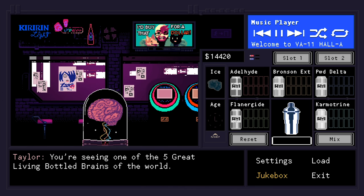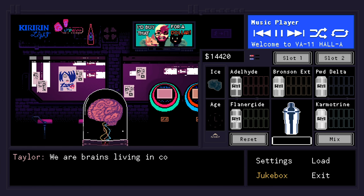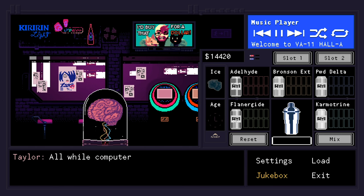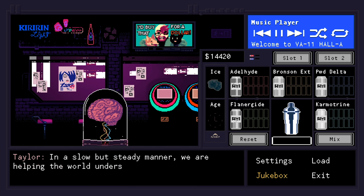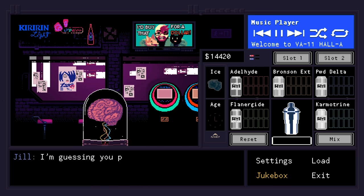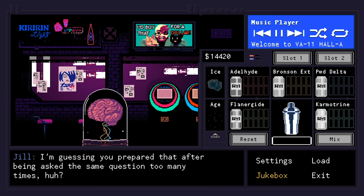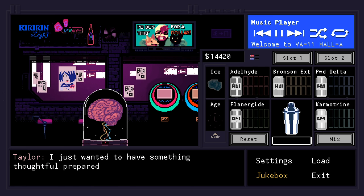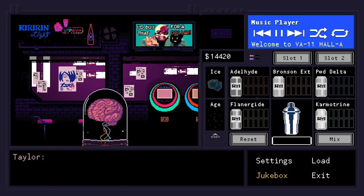You're seeing one of the 5 great living bottle brains of the world. We are brains living in conditions that allow us to exist as any other humanoid creature. All while computers in our jars scan our activities. In a slow but steady manner, we are helping the world understand the inner workings of nature's most complex computer. I'm guessing you're prepared that after being asked the same question too many times, huh? Not out of exasperation or anything like that, mind you. I just wanted to have something thoughtful prepared. Look! I even have a couple of pamphlets with me! You want one? Yeah, I do!